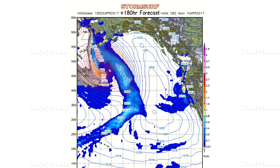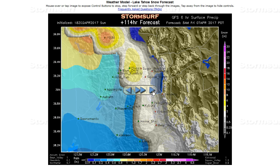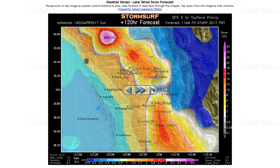Let's get into some of the details there. And here's our GFS snow model. We'll just run this out. This is for the Tahoe region. You can go look on the site to look at other locations. And here we go. Friday, 5 a.m., snow starting to develop. You can count the totals here at whatever resort it is you're interested in.